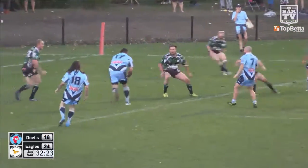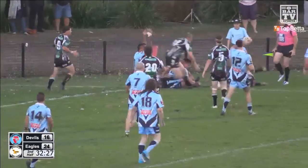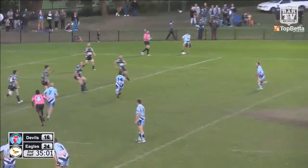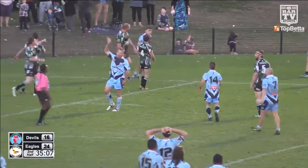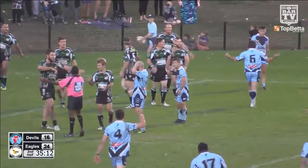LeBrock. He dummies. We've been waiting for it. He pops it out the back. It's a brilliant pass. Johnson comes up short. I thought he was in touch there. But he's just fumbled the ball. Oh, that was almost an intercept. We've got an overlap. Johnson just had to take this. I think it could have been touched. That was touched. I think you'll find that. Oh, hang on. Maybe not. Well, we've got a knock on, Shortland.